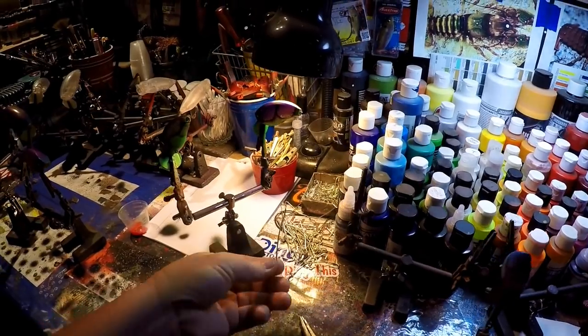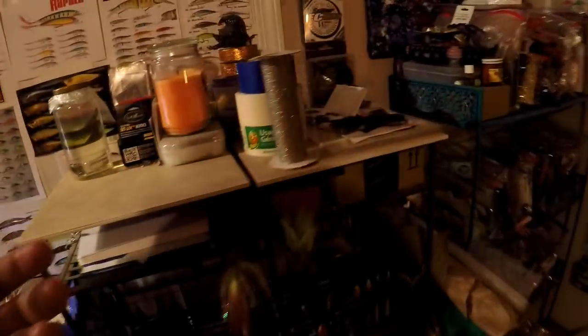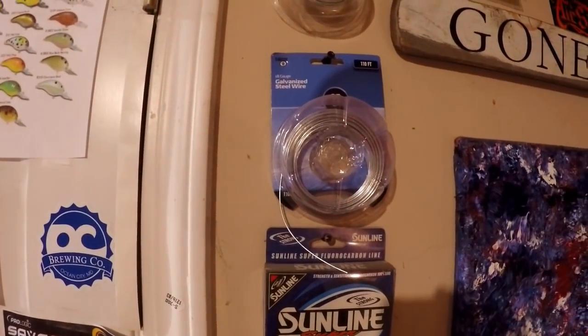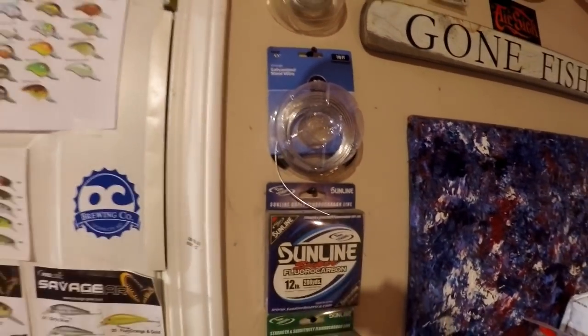I use wires that I cut. You can get wire pretty much anywhere, but you can get it from Walmart. That's what I do. 25-pound or 10-pound galvanized steel wire. It's about $4 for 110 feet. It lasts for a very long time.